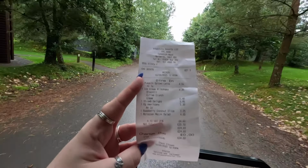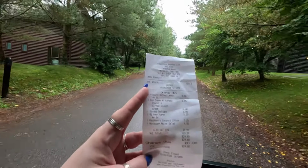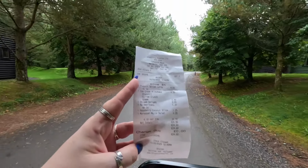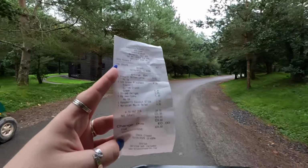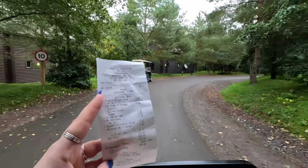If you're interested in finding out how much things cost, in the tea coffee we had a pumpkin spice latte, ice cream milkshake, strawberry delight smoothie, an Americano, and then raspberry coconut slice and a Moroccan meze salad bowl, and it came to £24.60.